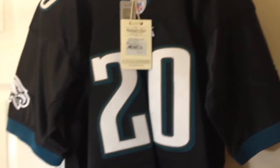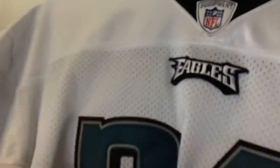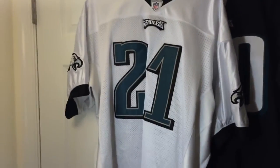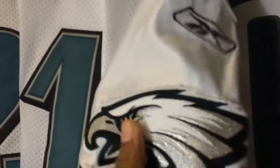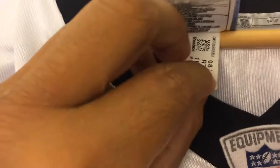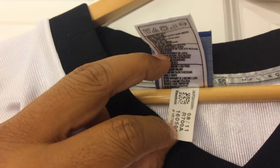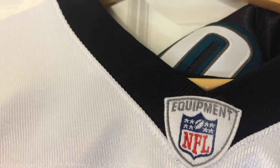So, for comparison purposes, I brought out my custom Eagles white jersey. And this is, let me do a pan out real quick. This was my custom Reebok. Actually, there's a date right on here. You can see that. It's 8/11, so maybe I got it in 2011. So August of 2011. But inside of the equipment tag, you can see the texture where it was sewn.